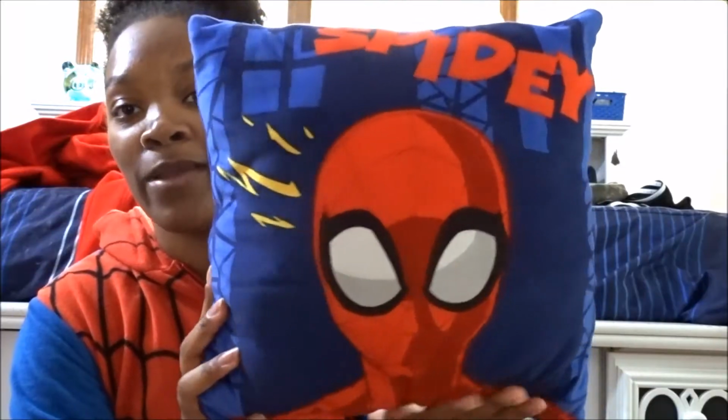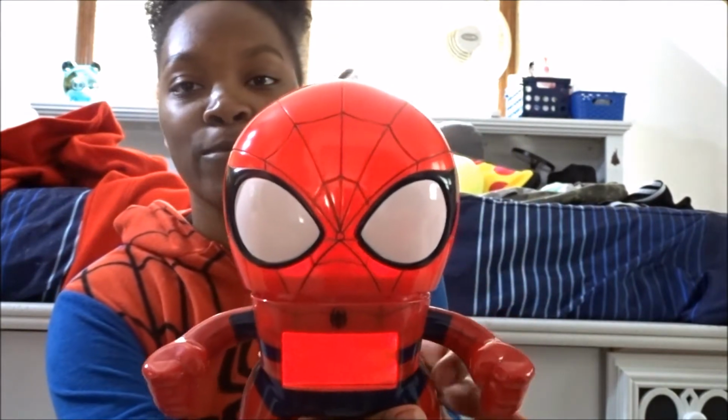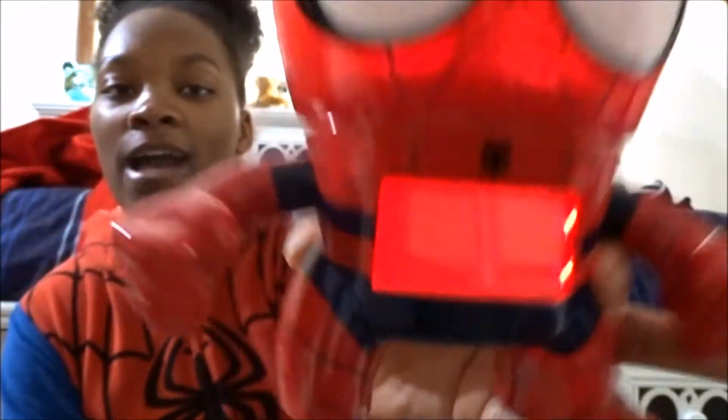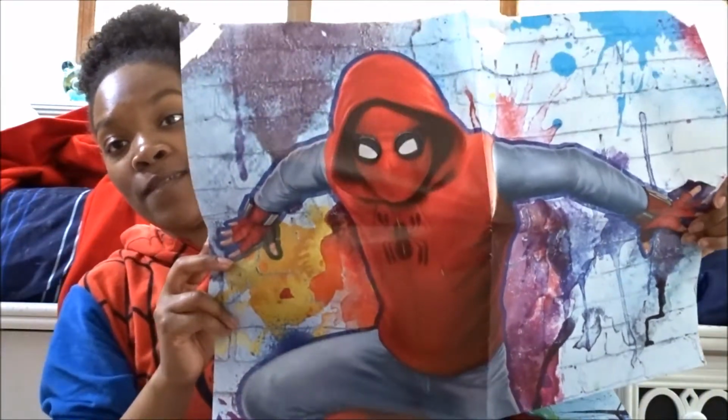Fleece. Spider-Man pillow. I think I got this from Macy's. I don't know. But it lights up. It was in the kids section. It's a clock. It tells the time, so it's useful. And I think the last thing, unless I find something else, then I'll be angry. Then we have a poster. This is up in my dorm. That is it. That is all I have. And there will be more.